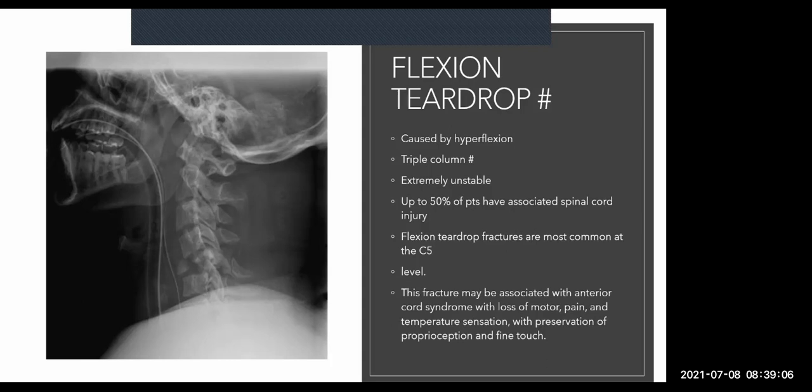So up to 50% of patients have spinal cord injuries because you can see, I mean, that's the spinal cord running there. That entire piece of bone has flown into it, right? Most common at C5, which is what we are seeing here, anterior cord syndrome, all right? So what is anterior cord syndrome? Loss of motor, pain, and temperature sensation with preservation of proprioception and fine touch. The reason for that is only the anterior part of the cord.